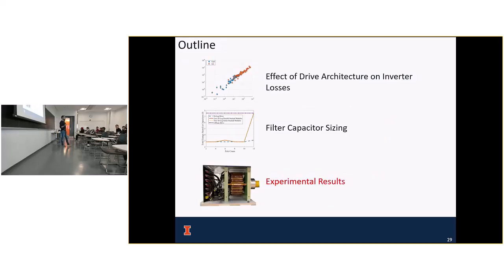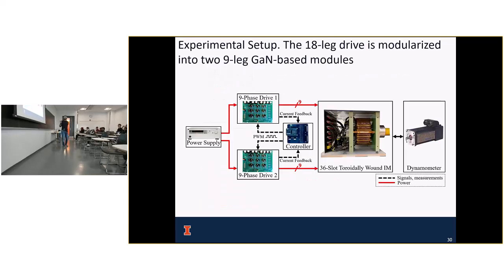So now I'm going to present the experimental losses and the experimental results. So here's our experimental setup. In the lab, we have this 36-slot induction machine with toroidal windings. What we do is we club each 2 slots in series to form an 18-leg. So it has 18 terminals coming out of it, and we have two 9-phase drives, so the number of terminals coming out of the drives is 9 and 9, 18, so they match the machine and power electronics match.